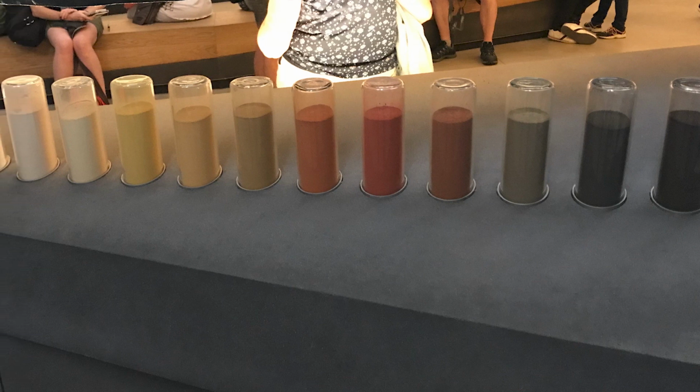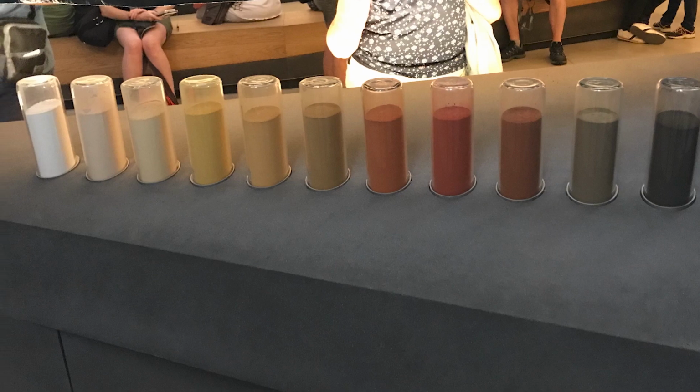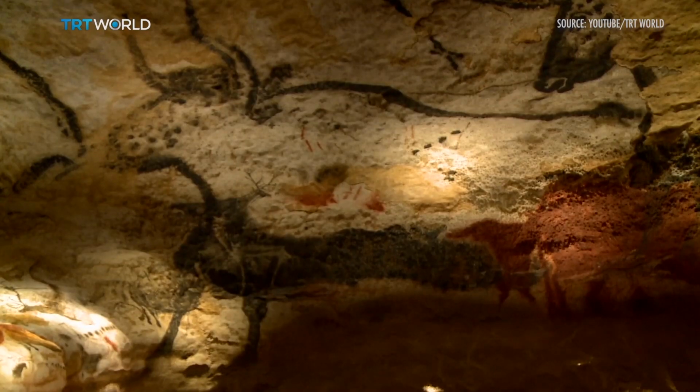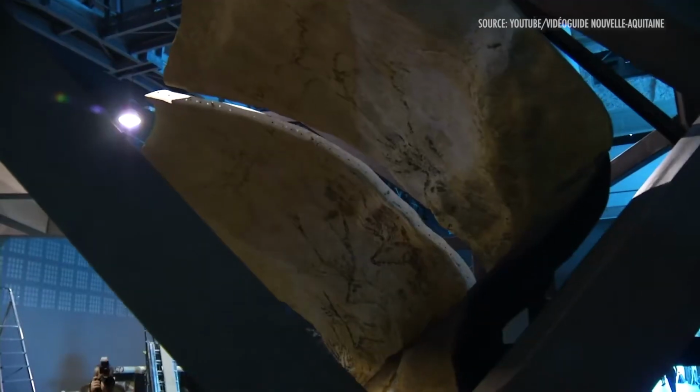That's easy because you've got fires. And sometimes you'll have something almost always calcium carbonate based for white. And it's enough to make some really striking images like these. These are from the simulated Lascaux cave that the French built just outside the real cave.